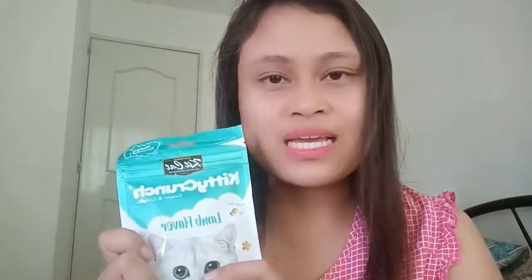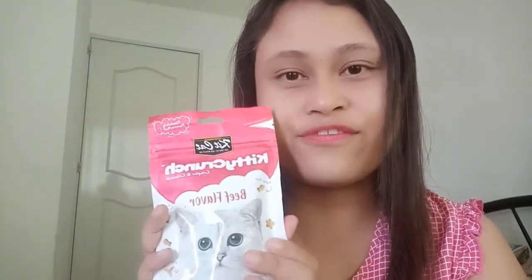So I bought this. I actually bought three of them. The first flavor is the lamb flavor, and then another one is a beef flavor, and the last one is chicken flavor. So they will be doing a taste test, and let's see which flavor they would really like.